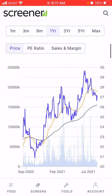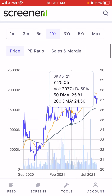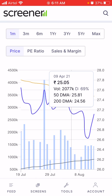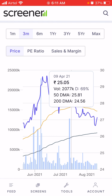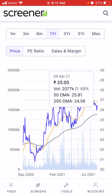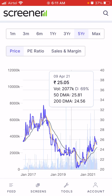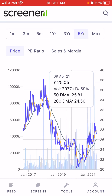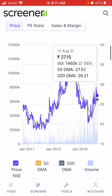And then if you go into the chart analysis for this company, you can see here the 1 month chart, 3 month chart, 6 month chart. In the last 3 months it is falling from the top. When you check the 1 year, you will see the real return. If you took the stock in March at 21 rupees, it is now 27 rupees. When you check the 5 year, you will see this is a downtrend. For the maximum range, you can say this is a flat return, but the dividend they are giving is very, very good.